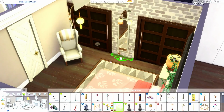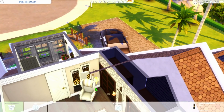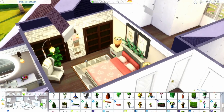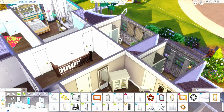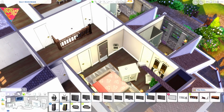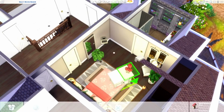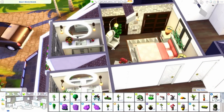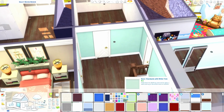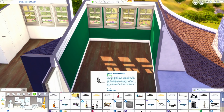There's 2 bedrooms upstairs. 1, 2, 3, 4, 5 bedrooms upstairs. Trying to picture everything. So the parents' bedroom has their own little ensuite with the double sink, I believe. No, a single sink. The double sink is out in the main bathroom. Downstairs there is 2 bathrooms, and then in the basement is another one.